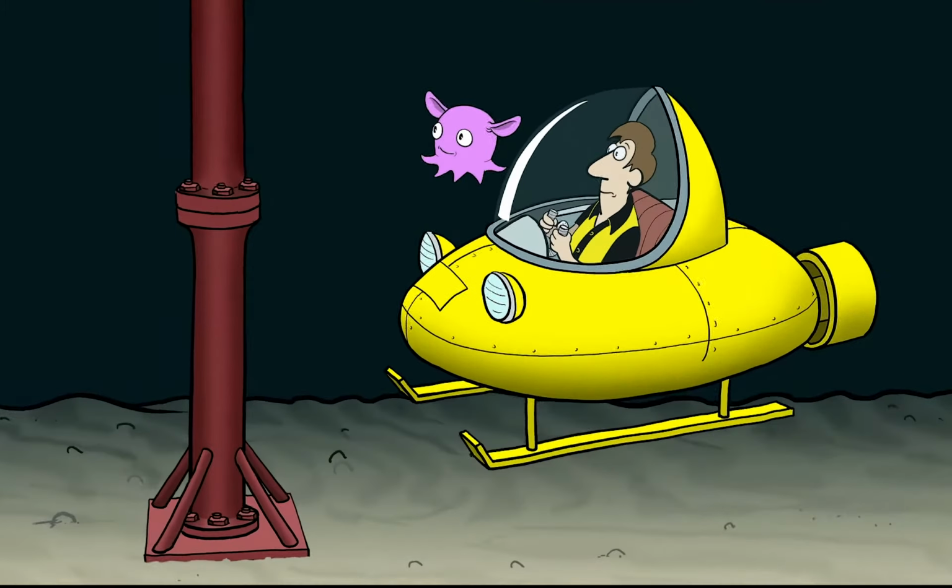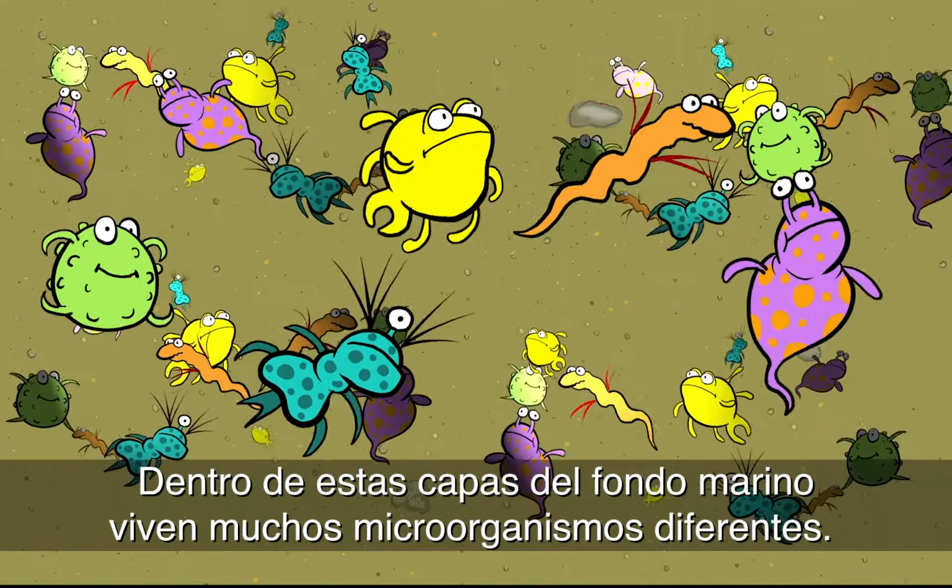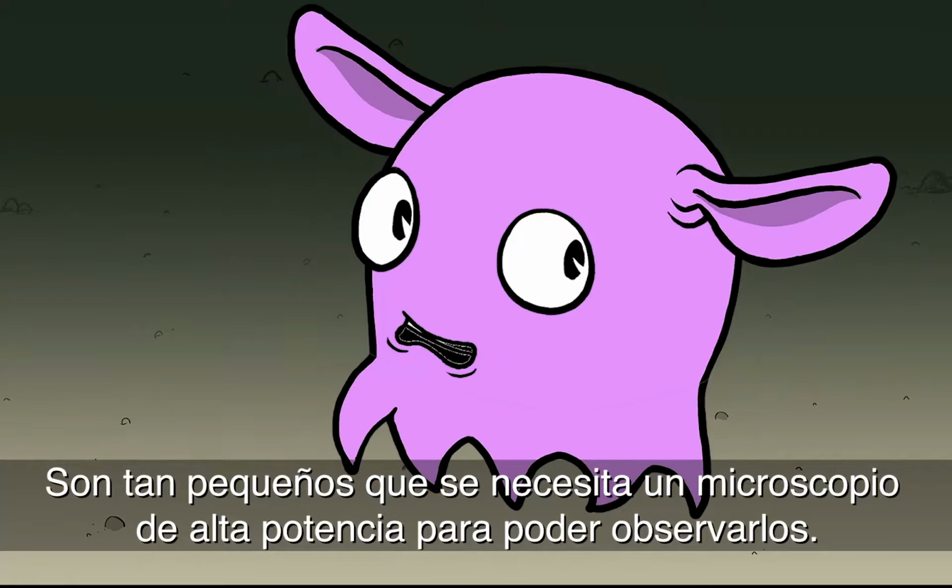What's that thing? It's a giant drill. They're drilling for oil? Nope. Mud. Mud? Why are they drilling for mud? A special kind of research ship is used to bring up layers of mud and rock from way beneath the bottom of the ocean, here in the Gulf of California. Inside these layers of the seafloor live lots of different microorganisms. They're so tiny you need a high-powered microscope to see them. And they're really important. What's so important about these microorganisms?